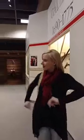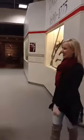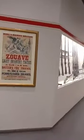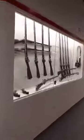All right, moving on. We're headed this way through our gallery. Check out some movement. Look at all the guns. We're skipping a lot of pistols because there's only so many flintlocks we can talk about at once.